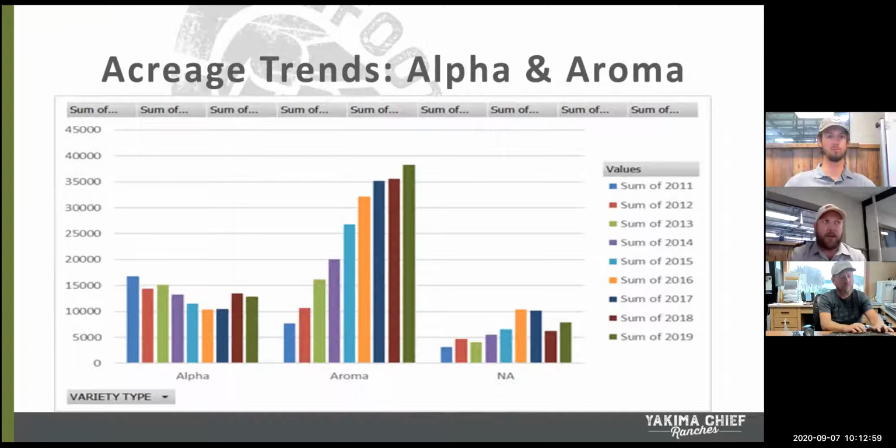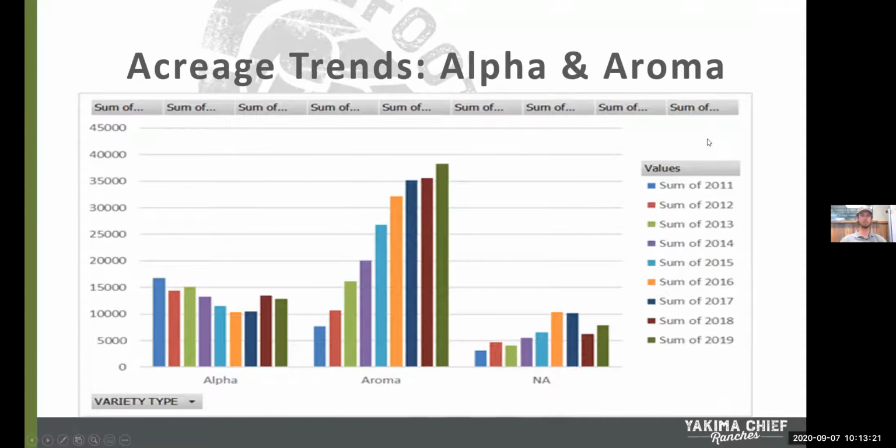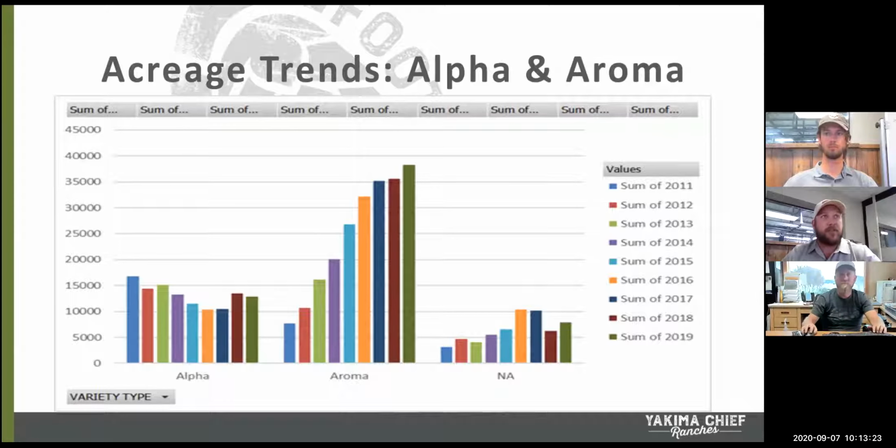while alpha is still hovering right there at about 12,500. Incredibly amazing just to see the transition and how quickly it's all happened. And it's just amazing, all the work that's gone into it. And it's pretty cool to see all the farms really starting to be able to get sustainable returns and reinvest in their facilities and really keep their quality up to snuff, which is what all the brewers deserve, the best quality possible. And that's our goal.